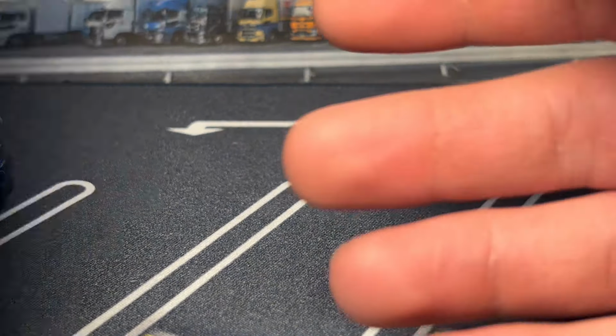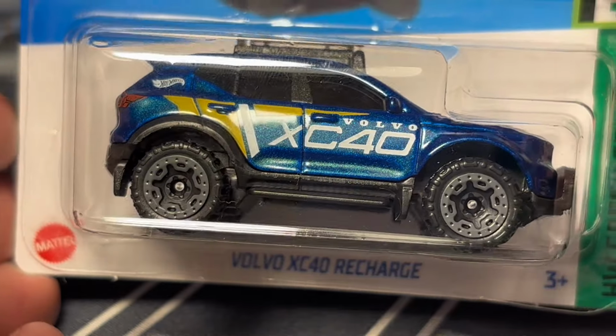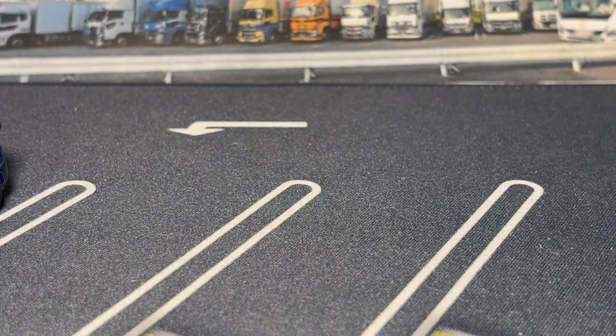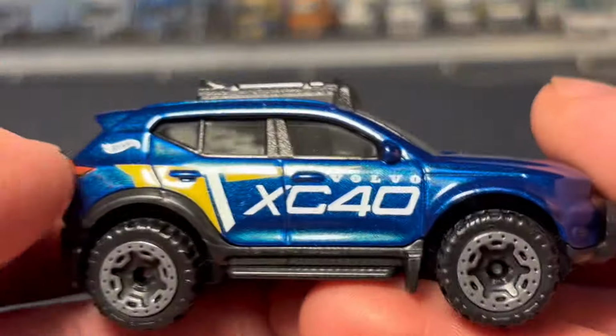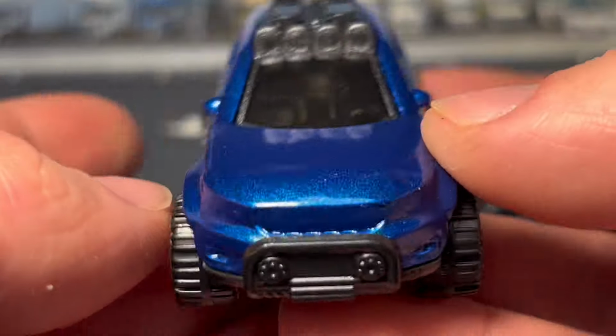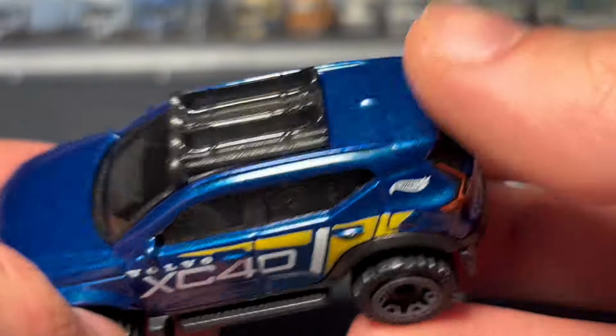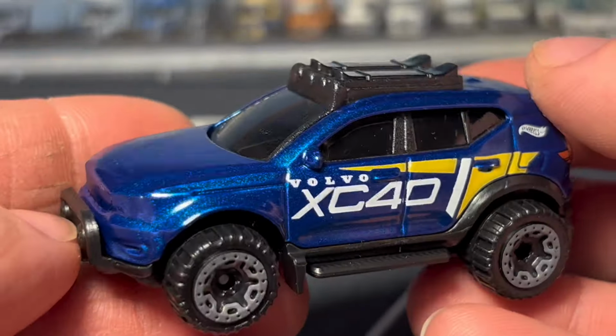Moving on, we have a couple blue vehicles here to start, actually, with the Volvo XC40 Recharge. Actually, they're all electric and they're all blue, oddly enough. And that theme will continue a little bit throughout the video. The XC40 Recharge, I figured I'd get it just because it's a Volvo. You know, I still don't care for the casting. Matchbox one's better. It's not a Recharge, but the Tomica one is, and it's better too.